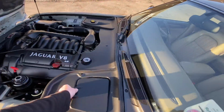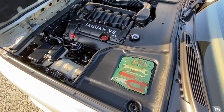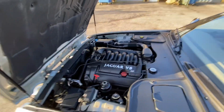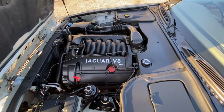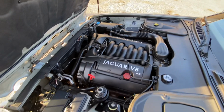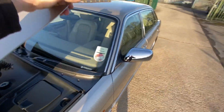The other thing that this benefits from is a full toolkit. Never been opened, never been used. Look at that. They're worth a load of money on their own. Things like that just highlight how good these one-owner cars are, if you can find them. Like I say, we've just fully serviced and fully inspected the car. Antifreeze has been checked. Brake fluid's been checked.